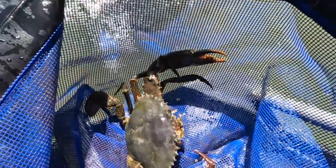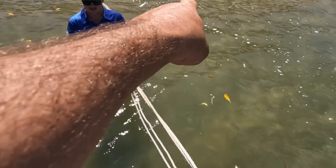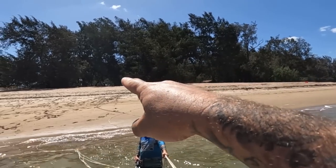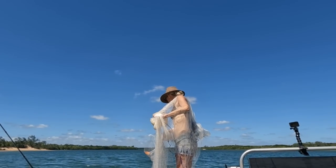A huge mud crab. That thing is massive. Walking along the bank right there. She jumps in, nets it, starts walking up to camp. And I don't even know what to say about that. Stuff always happens to you like that, doesn't it?